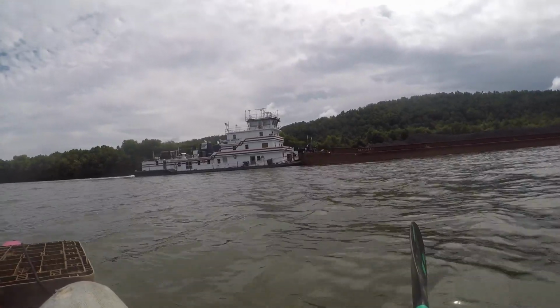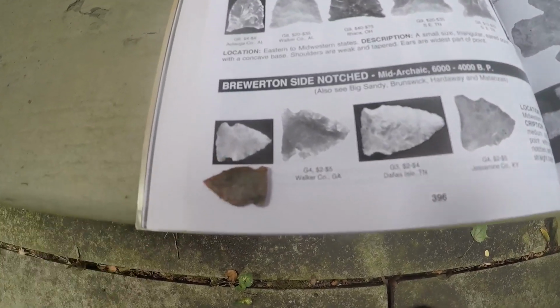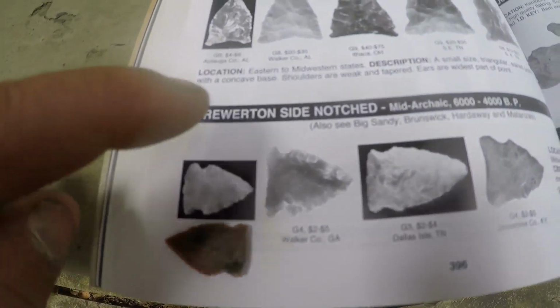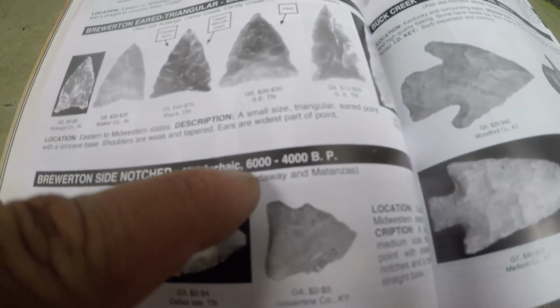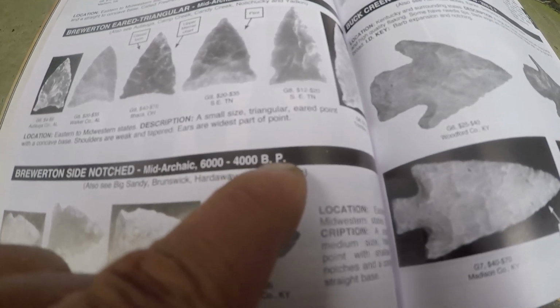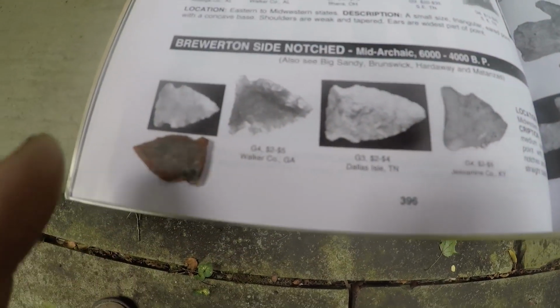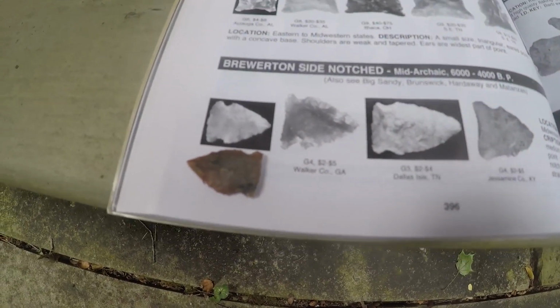Later, folks. All right, I'm back home. Here's the point right here today. You can see there's a Brereton side notch. The age is mid-Archaic, 6,000 to 4,000 years BP. BP stands for before present. So this point today can be up to 6,000 years old.